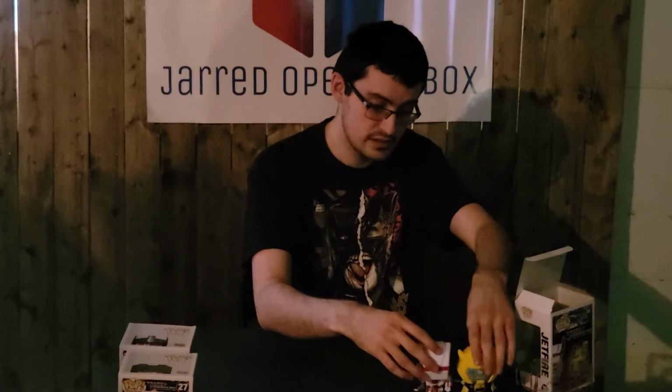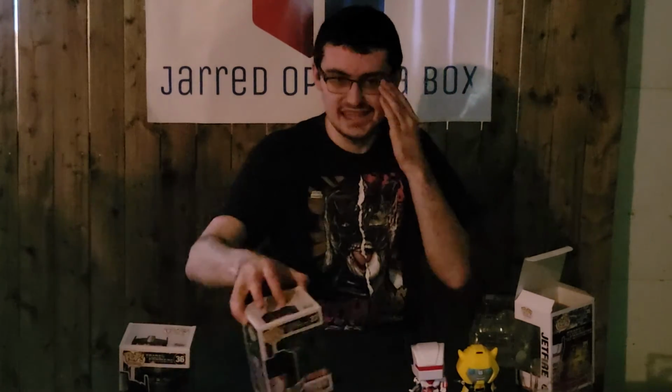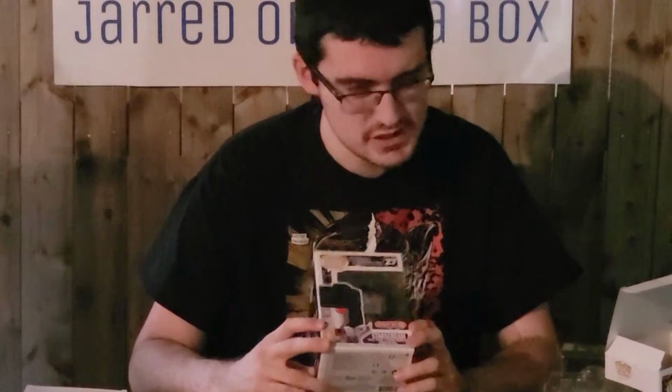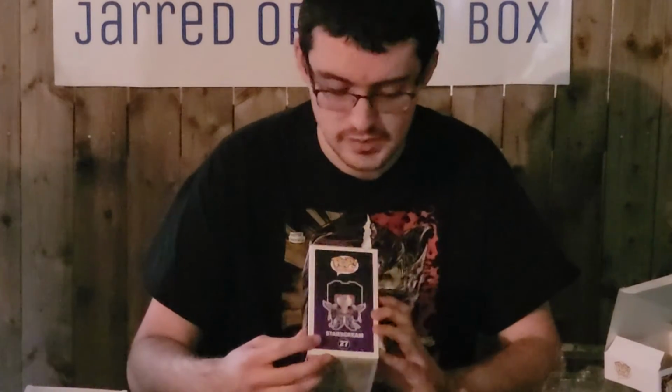Let's go ahead and put that here. There we go. All right, next we have the Target exclusive Starscream. This one was a pain to find, but we were able to get a hold of it, and here it is. So this is Pop Retro Toys number 27. I was a bit surprised that Starscream was not in the initial lineup, but then he was confirmed as a Target exclusive, so I felt a lot better.